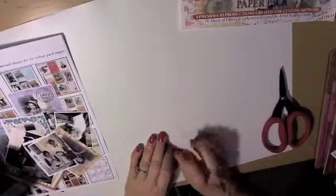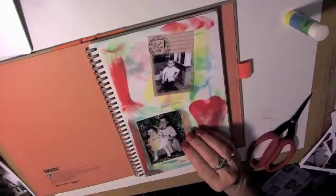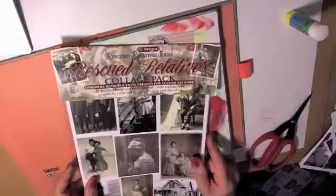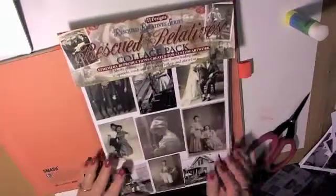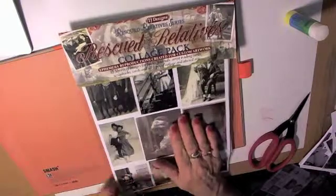Okay, time to do the second video. I'm very excited because I found some more pictures of my brother and I together in my Rescued Relatives pack. And I love the Rescued Relatives pack. I can't even tell you.